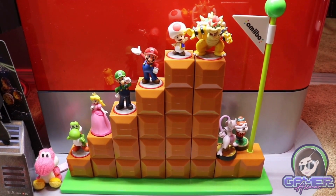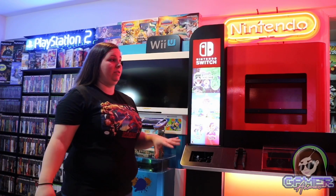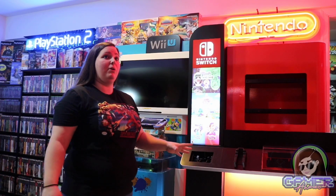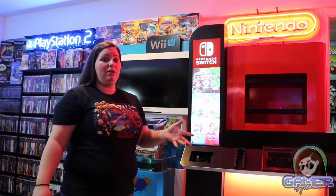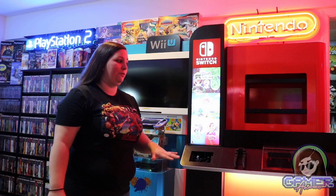Now, most of my amiibos are actually packed away still as I'm trying to figure out how I'm gonna run them along the game room. I was thinking about putting them along the top part of the game room and just kind of have them go all the way around the entire room.